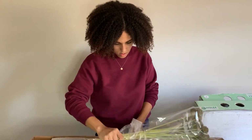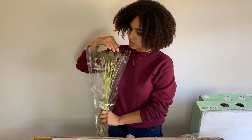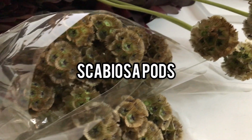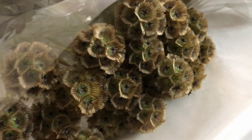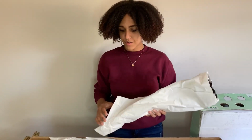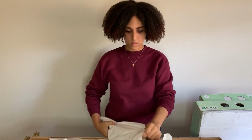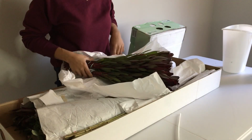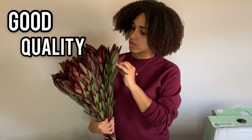Okay. Very cool. Ooh, these are nice. These are in good shape. Okay. These are Scabiosa pods. And I think these are in really great condition. I like how everything is neatly wrapped. Let's see what we got here. We got some leucadendron. Seems like it's in good quality.